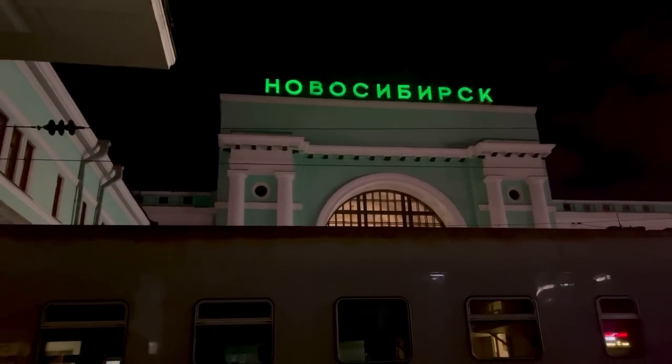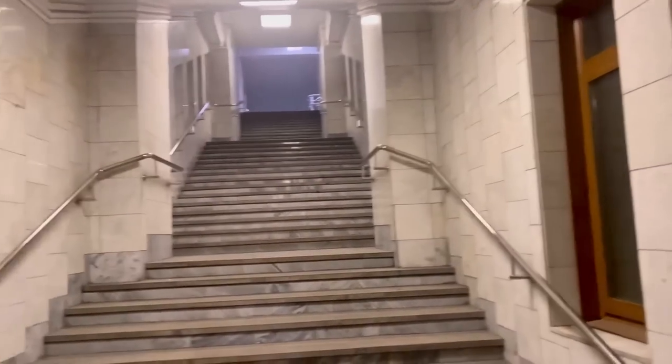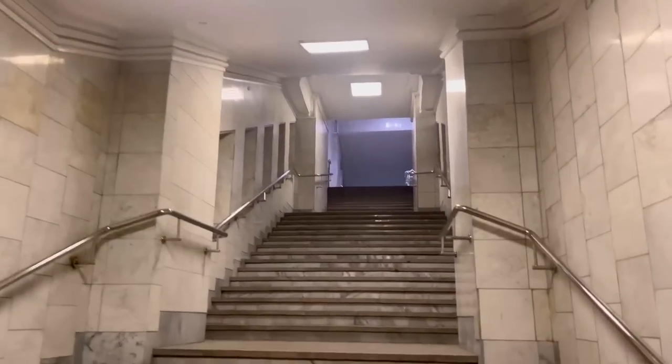We made it to Novosibirsk. Senya, Grumpy Pants, hasn't gone to the bathroom, and we're gonna go check out the train station. We look super dirty, haven't showered. We've taken military showers where you wipe down, but everything's good. Let's see how this train station looks.